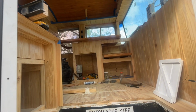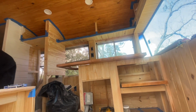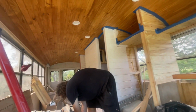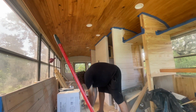When we got here a couple of months ago, this thing was a fully functional bus outside of a blown motor. It had seats and a steering wheel and a wheelchair lift in the back. It's been fully gutted, insulated, and Shane has been doing a whole lot of custom carpentry inside.